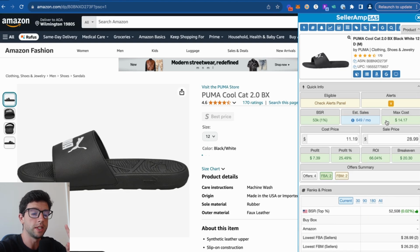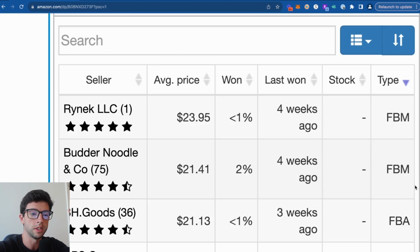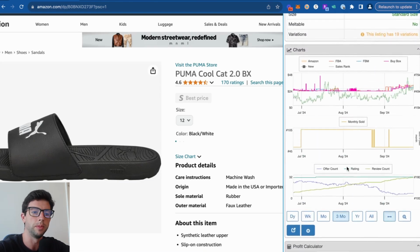So the big thing is going to be taking a look at the current buy box, as well as taking a look at the offer summary. You can also use the buy box analysis on SellerAmp to get a little bit more detailed about that. Taking a look down here specifically, we can see people are totally FBM, and this item, for example, has not had a buy box for a little while, hence why that could be a little bit screwed up.